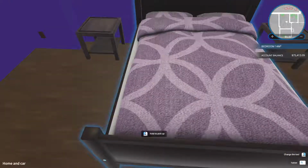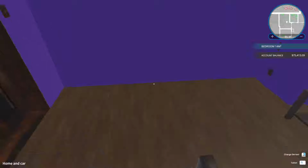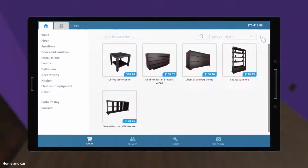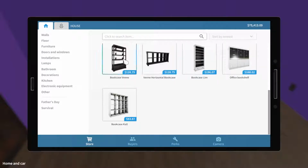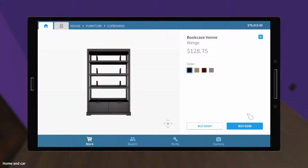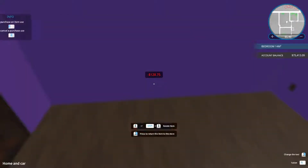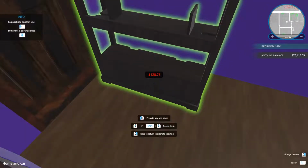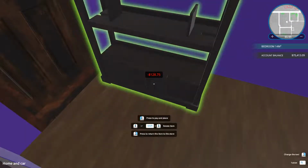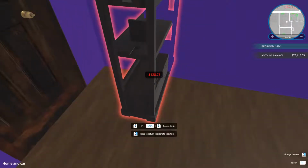Oh my god. Okay, we're gonna put a bookshelf in here, maybe a little chair in here, just because I think that'd be a cool little touch. So we're gonna put a bookshelf. All right, I think we're gonna go with this one. I think this makes a little bit of sense, and it ties in with the rest of the space. Yeah, that makes sense. I make sense, people. I just don't make sense all the time.